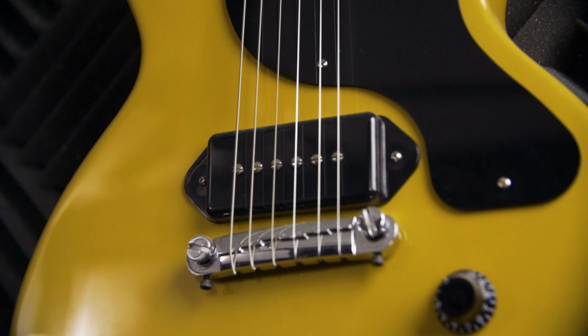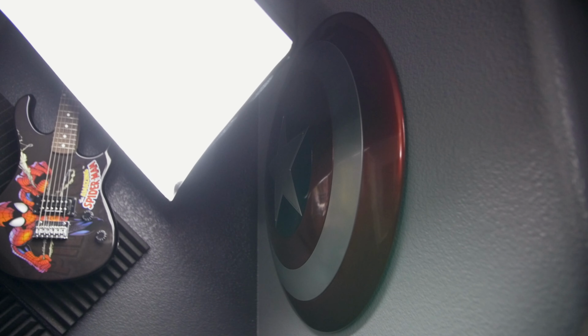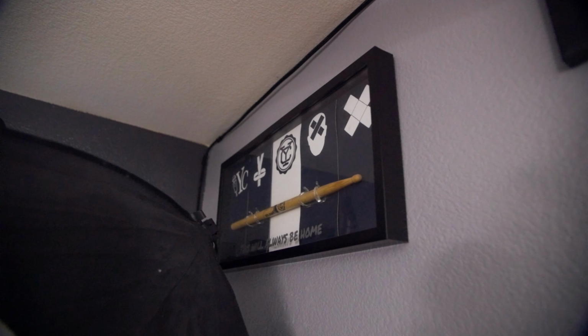There's the other one on the other side. These two softboxes are part of a kit that I got on Amazon years ago for like $100, and I'm actually still using the same bulbs that originally came with the kit. Behind this light is a Captain America shield, and above that is a super cool Yellow Card inspired gift that my brother made for me.